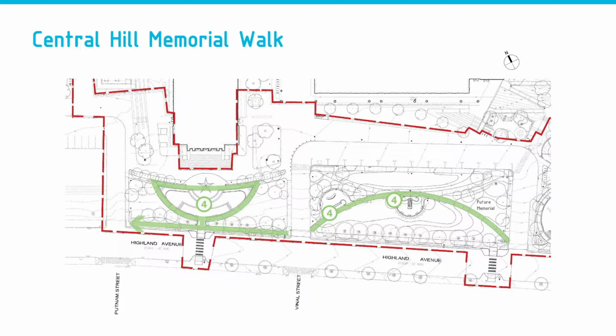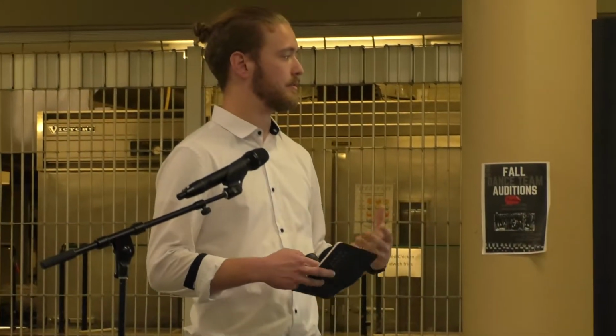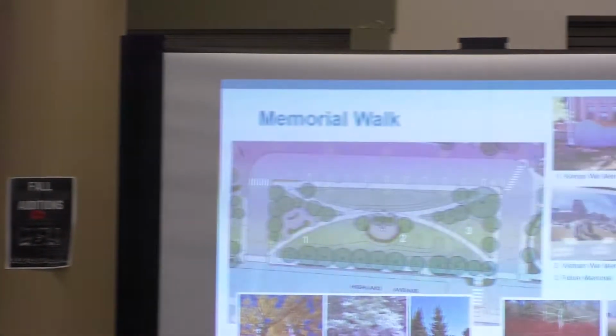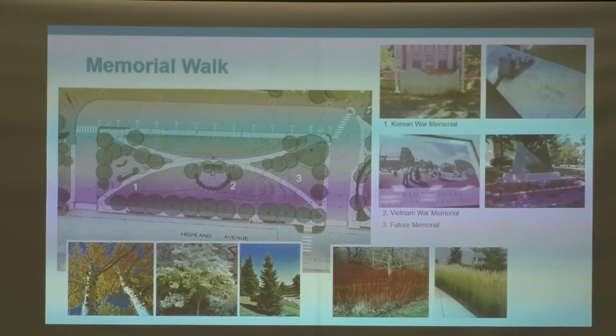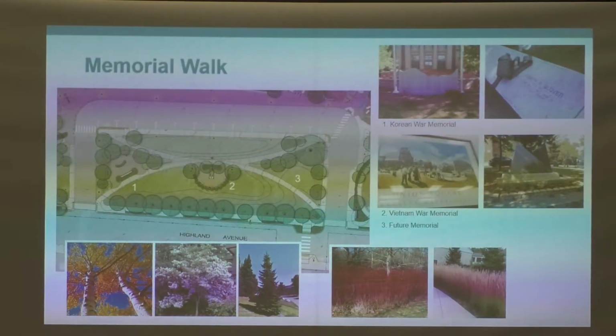The idea right now is really to generate a sense of space with this. So we're trying to give these memorials some context in the greater Somerville area. And to support that, we're also trying to use vegetation, strategic tree placements, and tree species.